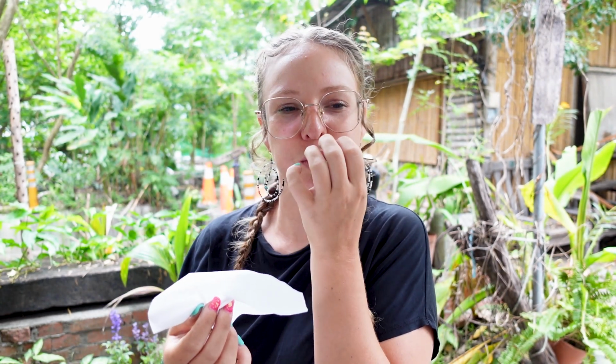So all around Taiwan you'll see little betel nut stands everywhere, and this is probably the only chance I'm gonna have to do it because I don't see myself stopping at a betel nut stand anytime soon. Oh. It's kind of overwhelming. It's not terrible, but it's just too much.